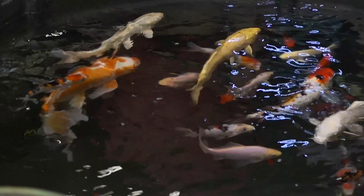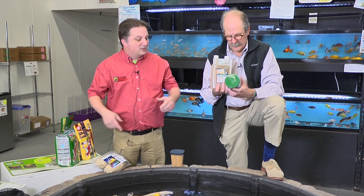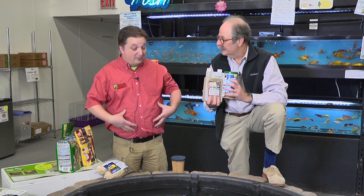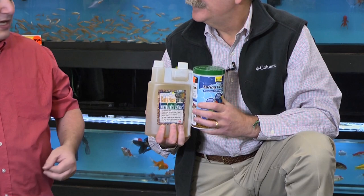Now, going on to starting your pond. This is the time of year where your fish are going to start to come to life again as the water warms up. But remember, the water is still pretty cool, and it takes a long time for their metabolism to speed up. As the fish start becoming more active, you can feed them the spring and fall food. That's food that's much easier to digest and gets them feeding again. As the temperature warms up and you get into the summer months, then you can start feeding them the staple food.